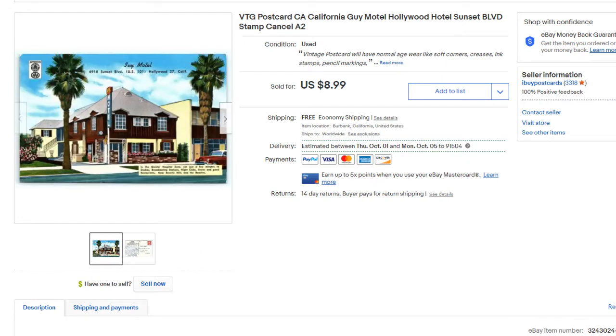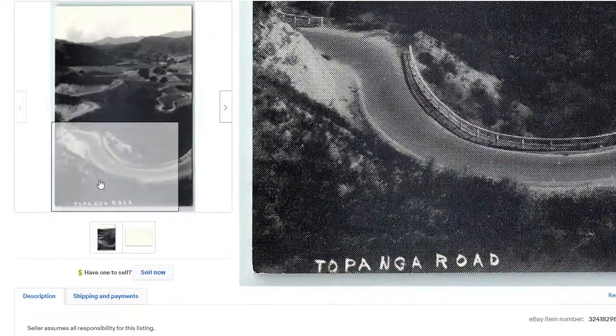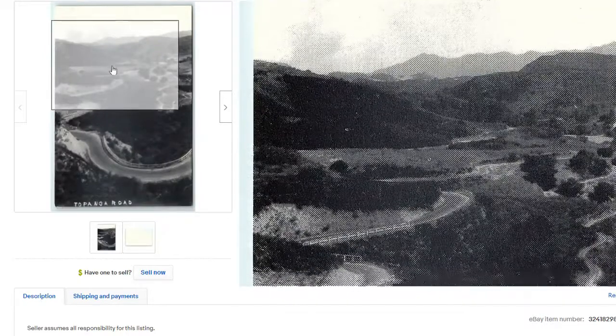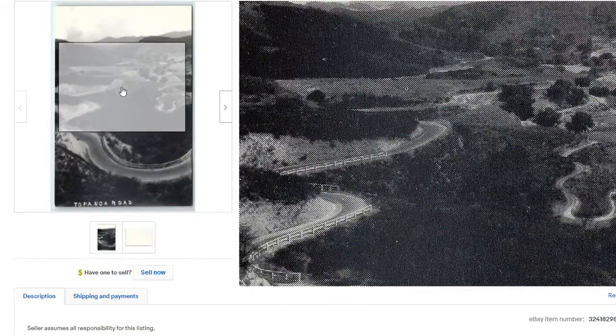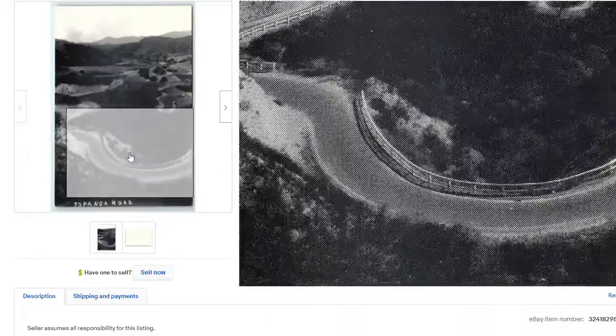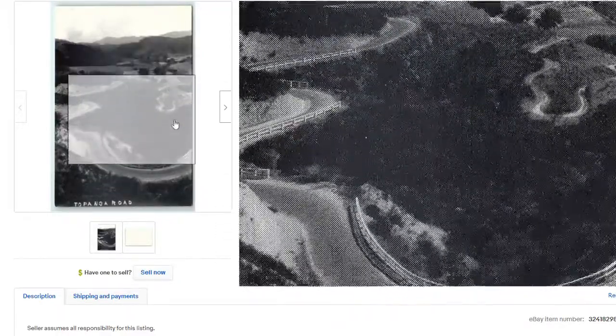Next up, speaking of California, we got Topanga Road. It's a very famous road. It does not look like this anymore. Topanga Canyon still has a lot of forest, trees and things, but there's lots of houses and development. Especially this little corner, this little valley is just filled with houses right here now.